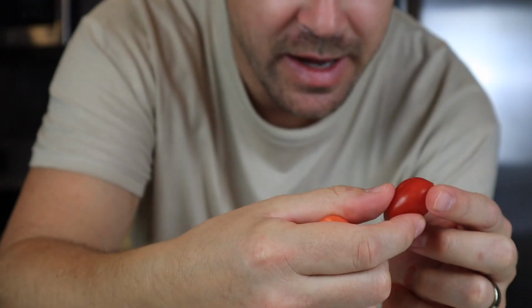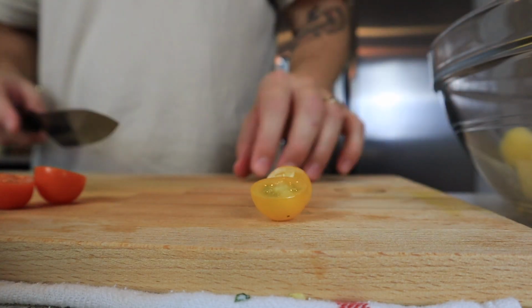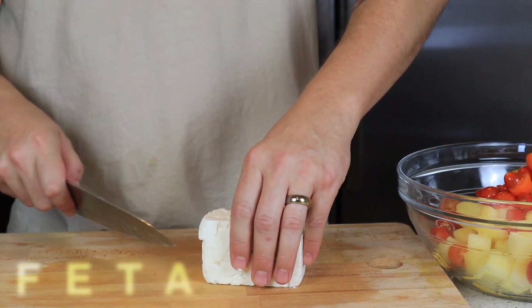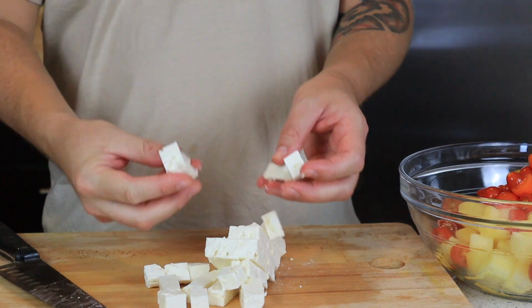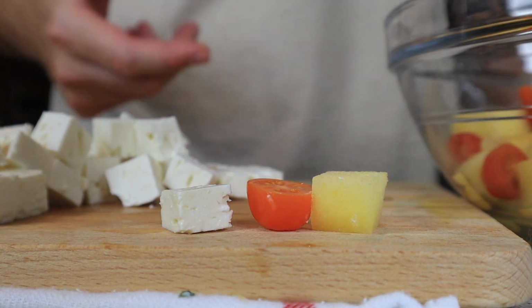So now for the tomatoes, we got these nice little baby heirloom tomatoes. We got yellow ones, orange ones, red ones. All right, all these beautiful tomatoes are all cut up. I'm gonna add it to the watermelon. I'm looking for kind of the same size and shape, just cubing it up. There we go. We got them all kind of the same shape. It doesn't have to be exact, but get them as close as you can. Now add the feta to the salad.